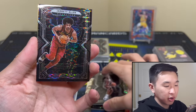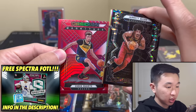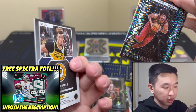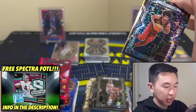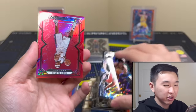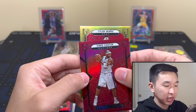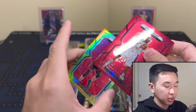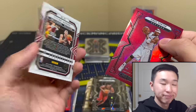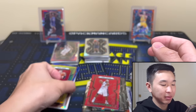No rooks so far. Pull this back card. Magnitude Duarte. These are not numbered, but they look good. Nice color red. And Vince Carter. And the final one. Tower Hero. 2/99. Welp. That was not the best opening at all, but it's time to vote.